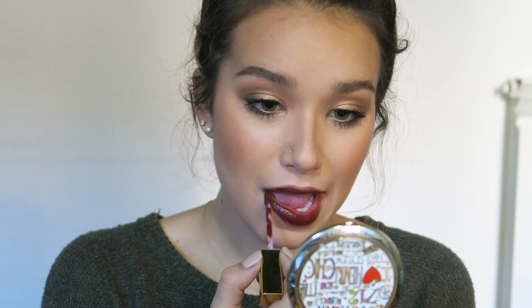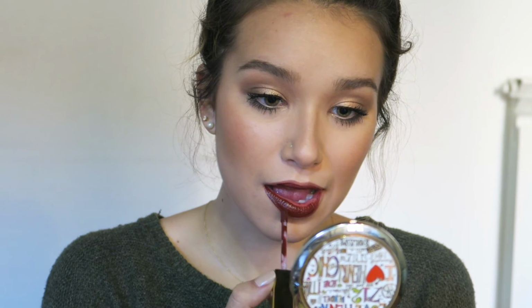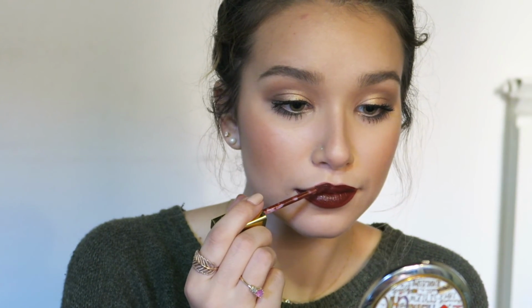And, you know, I'm not sure how I feel about liquid lipsticks. I want to love them, but they're always so difficult for me as far as getting them to last all day. They just always look crappy by the end, and I can't stand it. So it's a love-hate relationship. Anyway, I'm just taking my time, making sure that I get nice straight lines and everything. I want it to look good.